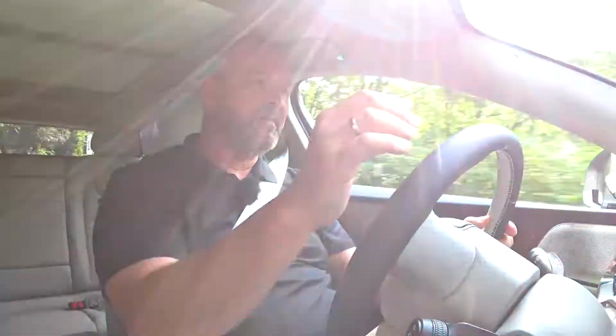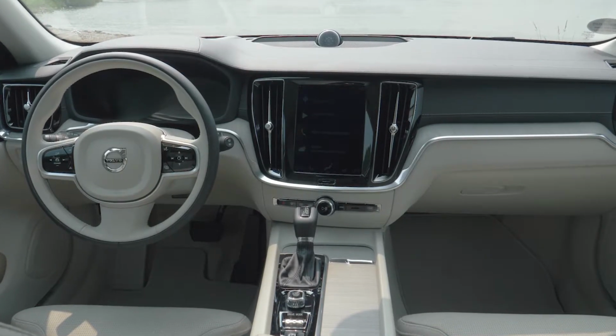What I really like about the V60, as with all the other new Volvo models, is the mixture of materials and the craftsmanship. In our car we have a bi-color leather trim here, and that really looks so beautiful and so nicely made. I would love to say I have found something that doesn't work well, but in this car it's absolutely a pleasure to touch and to look at everything you find in here.